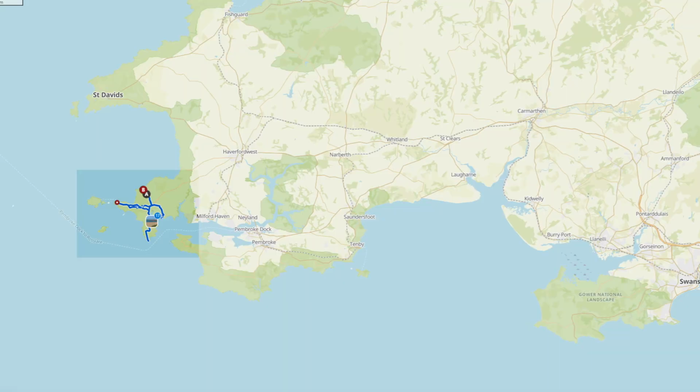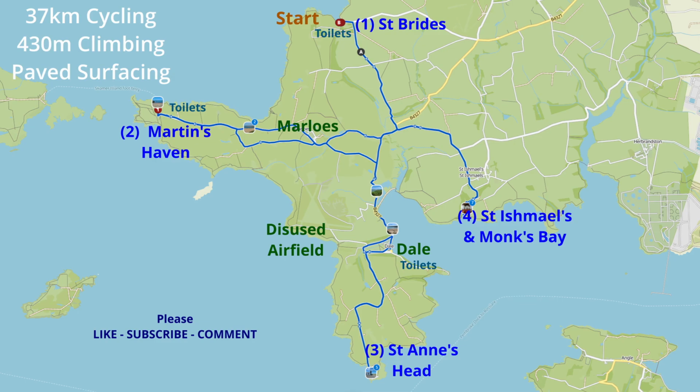You can see where it is here, so there's 2 sort of promontories in Pembrokeshire, and the top one is St David's and the bottom one is this place around Marloes. So we're going to start over at St Bride's in the north, and then we head down south and then turn towards the west, go through Marloes out to St Martin's Haven.